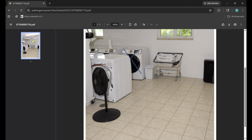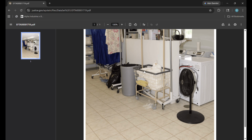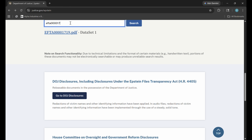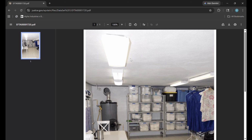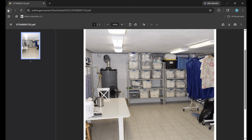All right, another view of that laundry room. Moving right along. Here's another view of the laundry racks with the dry cleaner bags. And we are 20% through today's episode. So we've got a furnace there, and you've got some towels and some totes.